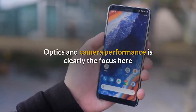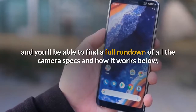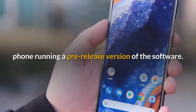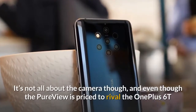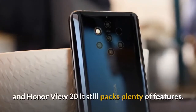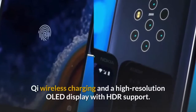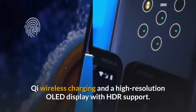Optics and camera performance is clearly the focus here, and you'll be able to find a full rundown of all the camera specs and how it works below, along with a selection of sample snaps taken with the phone running a pre-release version of the software. It's not all about the camera though, and even though the PureView is priced to rival the OnePlus 6T and Honor View 20, it still packs plenty of features. There's an optical in-display fingerprint scanner, IP rating, Qi wireless charging and a high-resolution OLED display with HDR support.